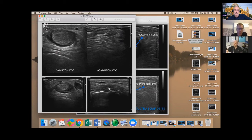It's not always as simple as saying there's a pain in that area, therefore it's got to be that joint adjacent to it. There's lots of other things that are in that area, and the foot and ankle anatomy is very interesting, complex. So ultrasound helps you differentiate that.